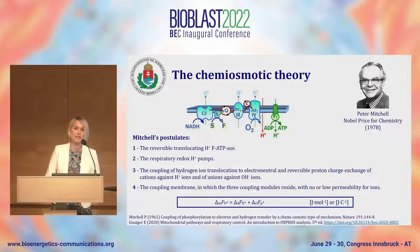This membrane has no or low permeability for ions. The ATP synthase uses the protomotive force, the hydrogen ion pumps, so the complexes, generate the protomotive force, and ion transport can modulate it. As you know, the protomotive force consists of a chemical and an electrical part, and we are able to measure both: the mitochondrial membrane potential and the transmembrane pH.